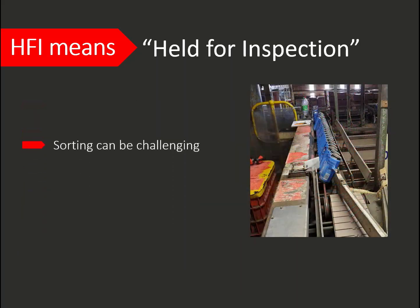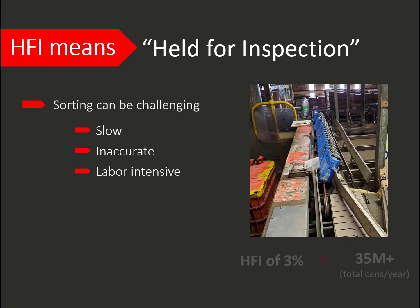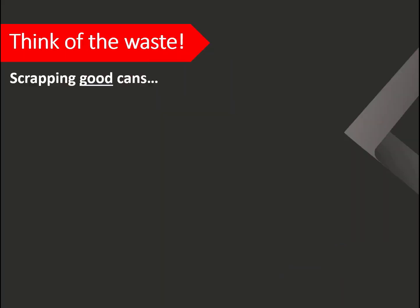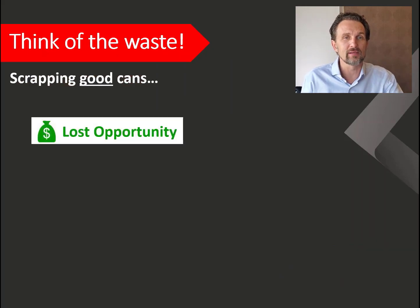Now, traditionally, sorting HFI pallets is extremely difficult. It is slow, it is inaccurate, and it is labor intensive. So on a regular basis, most good cans that are quarantined in HFI are not sorted. An HFI rate of 3% on an annual basis could mean up to 35 million cans, and that's just for a single can line. So think of the waste of scrapping all of these good cans.